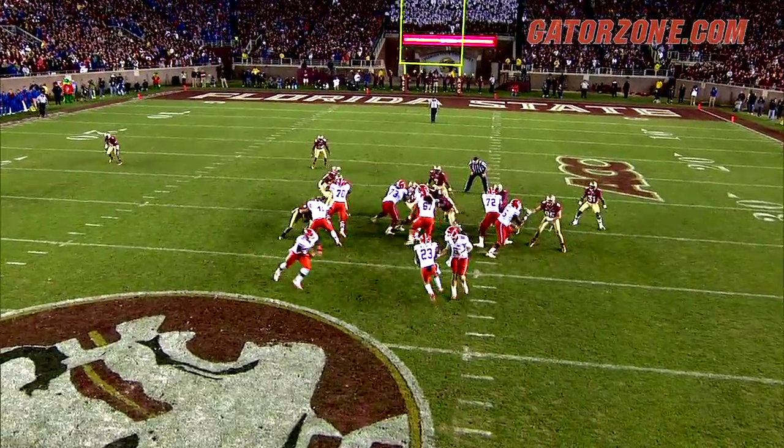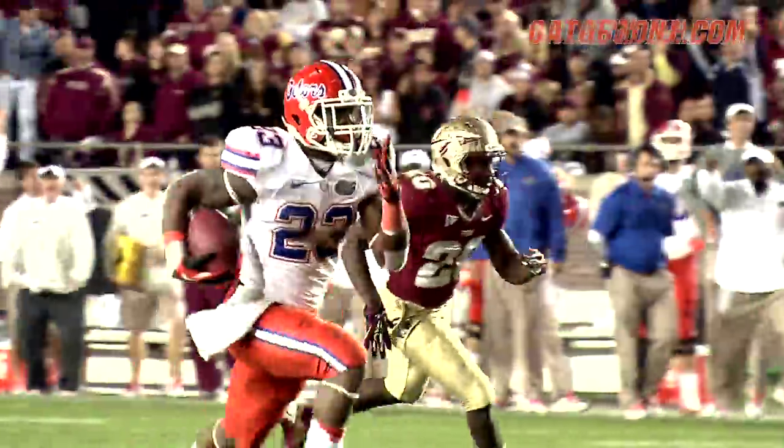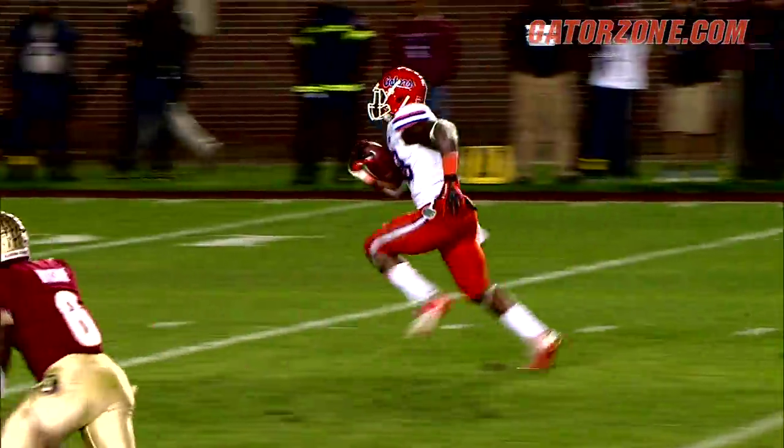Here's a handoff to Gillislee off the left tackle, finds running room, into the clear, 20, 10, 5, touchdown, touchdown, touchdown, Mike Gillislee, you've just given the Gators the lead. Oh, my.